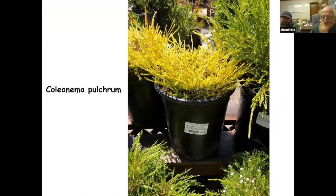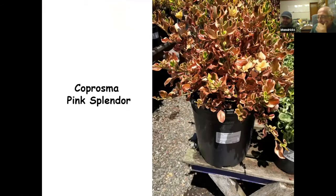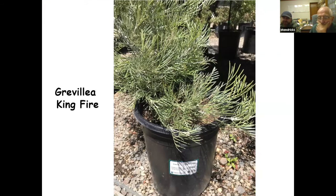Kunzea pulchrum. This was Coprosma, Pink Splendor. And Grevillea Kingfire. I know this blooms, and I'm assuming that it's because it's called Kingfire. Yeah, most of these are Australian. Are they? Mhm. It's a cool plant. Nice foliage.